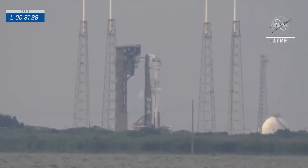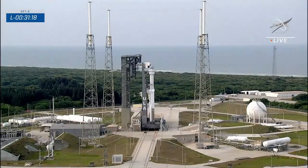Also, we'll hear very shortly comm checks between the Launch Control Center, Mission Control in Houston, the BMCC at Kennedy Space Center, and then for crewed missions, the astronauts will participate in that comm check as well.